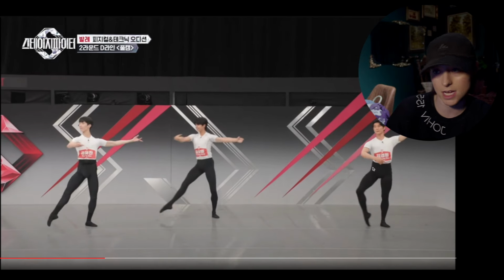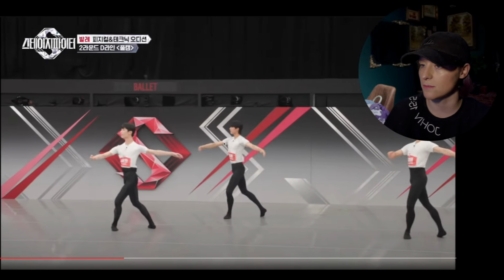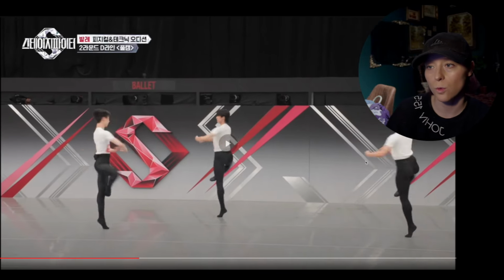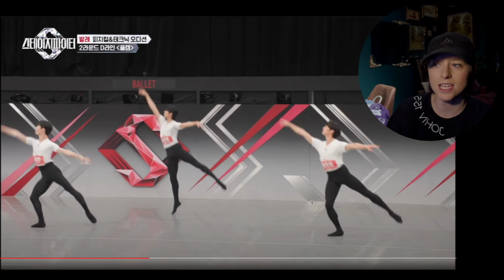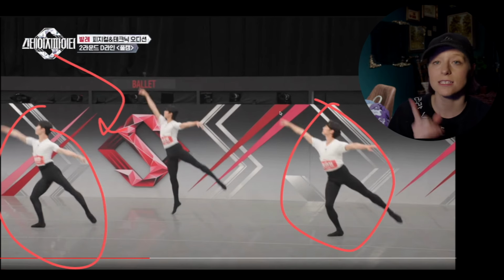Yeah, so my guy right here ended up doing this choice, which is really nice. Tombe pas de bourrée. Double. Ooh. Yeah, my guy right here is standing out in a really good way too. I think there's just a lot of flexibility here, which is cool. This guy has a lot of control.